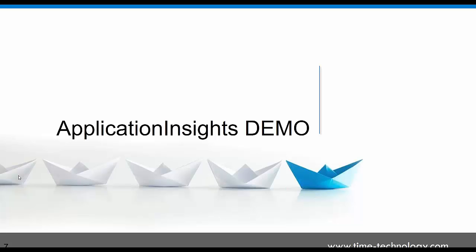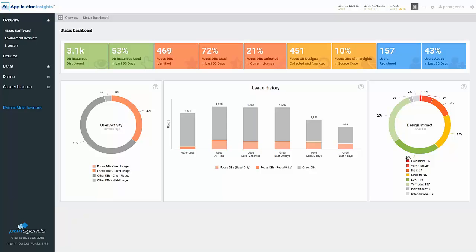Okay, let me switch screens and there we go, jump right in. So, okay, I believe you can all see my Application Insights screen.